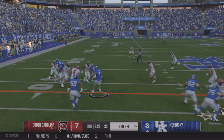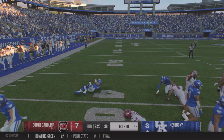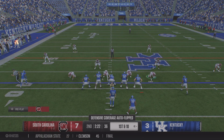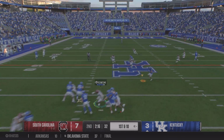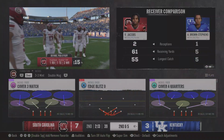From the shotgun, the inside give. Oh, he just handled it poorly, and it's a fumble. And as a defense, you just want to steal some possessions, create some turnovers. You force the fumble, but man, what a break for the offense to fall back on it. Those are moments that you just get a little bit frustrated because it's the luck of a bounce. They pick up half of it. It'll be 2nd and 5.